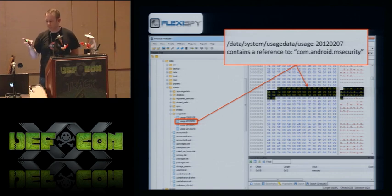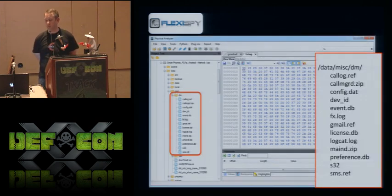The next thing that shows up, we dug down under data/system/usage data and so on. And we found a reference to an application. It didn't show up on the application list, but com.android.msecurity. Bingo. We just found our spyware. We actually pulled that out. And then we noticed this big, large directory structure.